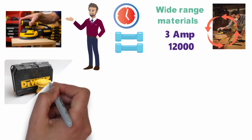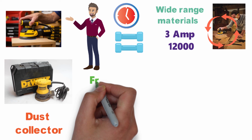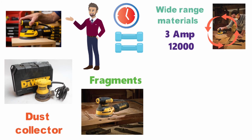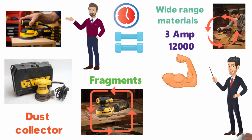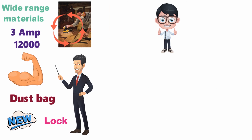Another great feature on the DEWALT Random Orbital Sander is its revolutionary dust collector. The abrasion in sanding makes uncountable fragments from the material that will make your workplace messy if unattended to. This is where the dust collector comes in. A powerful vacuum draws in the dust through the holes in the sanding pads and collects it into a chamber. Removing the dust bag is as easy as possible with the new insert and lock feature. The system greatly reduces the amount of cleaning you have to do and helps improve user safety.